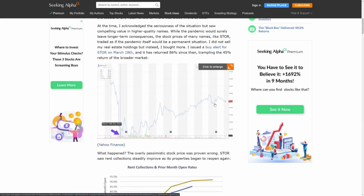STOR just, I think, is a great stock in general. That's why we call it my favorite stock. And so obviously I've just been dollar cost averaging even as it goes up, because I think there is potential to return to where it was in the past. So why don't we look at one more article and then we'll jump into my portfolio.